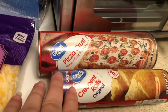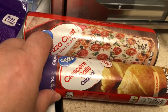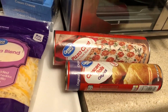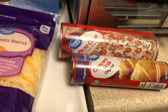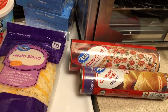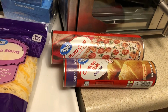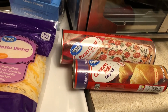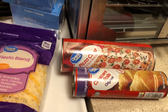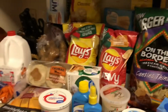And then back here we have the pizza crust, and then we have the crescent rolls. Pizza crust is to make a homemade stromboli, and the crescent rolls are, I think I'm going to do my little sausage and herb and chive dip mixture that goes into crescent rolls. That sounds really, really good. And I have some of that chive and herb Philadelphia cheese that I need to use within the next month. So, yeah, that's what I'm going to do there. So that's what's on this side.